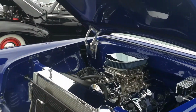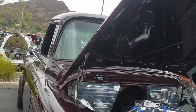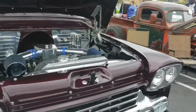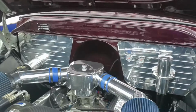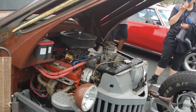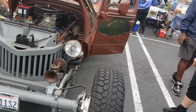Bel Air car, 1956 Chevrolet Bel Air. And this is Chevrolet, the truck Chevrolet. Nice truck, nice, shiny, sparkling shiny inside, very clean. Oh, what's this? 1946 Ford. 1946. Look at that color.